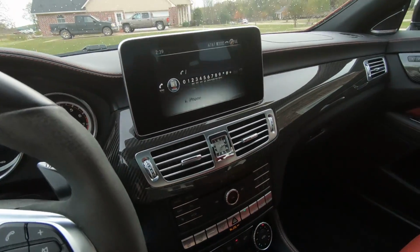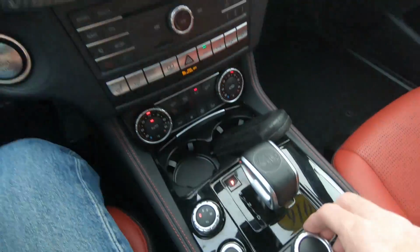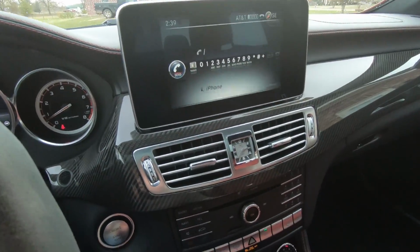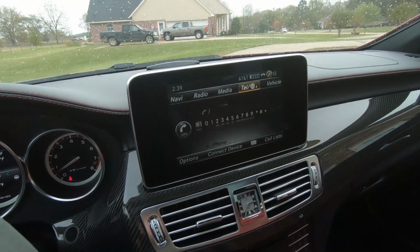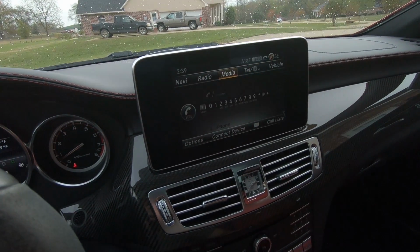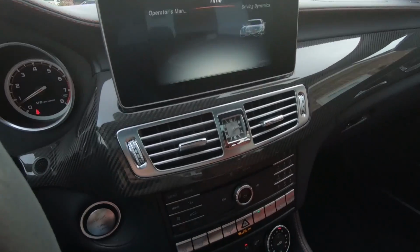Of course, that's not a touch screen. Everything is controlled right here. That's how you control everything. And of course, I can hit that back button right there to go to whatever I want on the screen. Again, I don't want to spend a lot of time on this because I want to spend more time on the test drive than anything else.